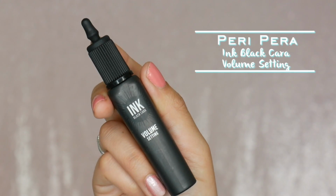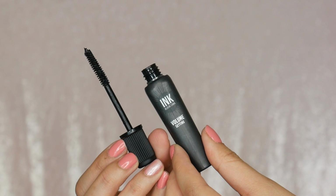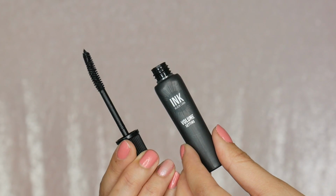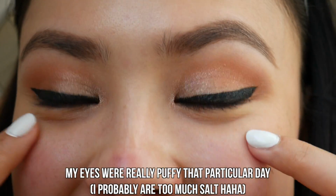The next mascara I'm going to be covering is from Peripera. This is the Ink Black Cara. The particular version I tried was the volume setting one, and this mascara has a curved style wand, so it's good for lining up against your lash line and really getting in there and coating every single lash.